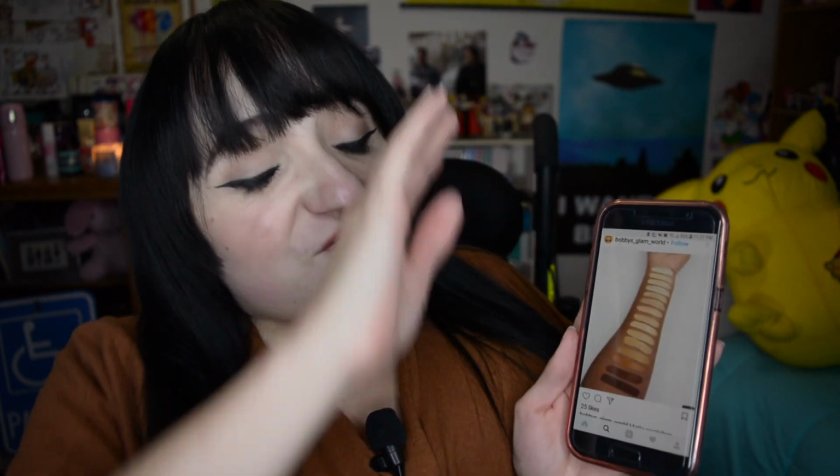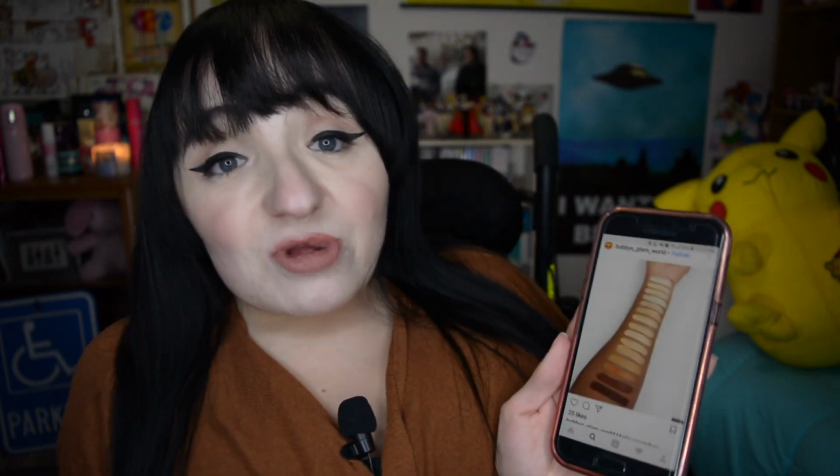This swatch photo is from Instagram user Bobby's Glam World. It was the only swatch picture that I could find where the swatches were nice and right in the middle. Can you look at this, please? They don't even have a shade that matches the model's arm. Look at this top half here. I am frustrated beyond all belief because I am a pale girl and these shades are clearly made for me.